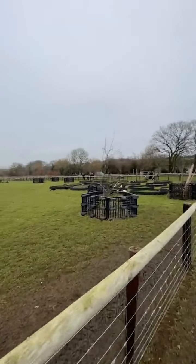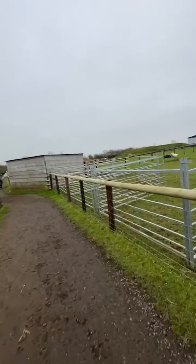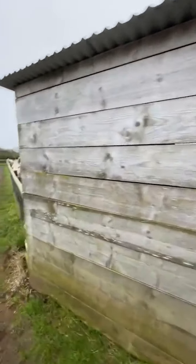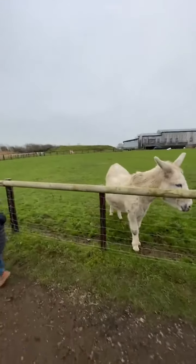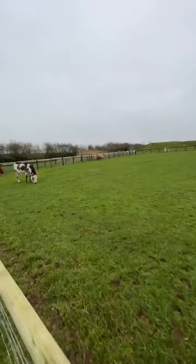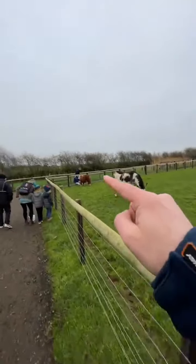Right. So yeah, we've got ducks. We've got ducklings. Luckily, it's not raining today, so I'm able to take you on a tour. So this is a farm, and it's about 20 minutes from here. Got a donkey and, you know, this is a small pony.